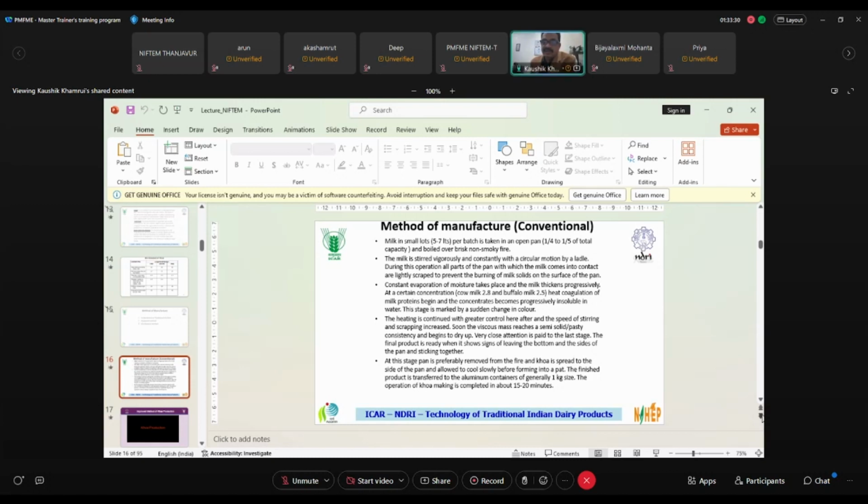During this step, the milk that sticks to the sides of the container is scraped carefully so that no burning of the milk particles takes place on the inner surface of the vessel. Because of the effect of the heat, constant evaporation of milk solids takes place. At some moment when the concentration reaches 2.5 times, the consistency of the product changes. At this stage, care is taken that proper agitation is continued, otherwise the product will stick to the inner surface of the vessel.